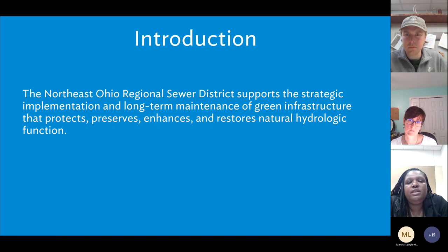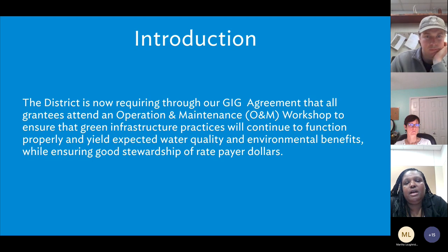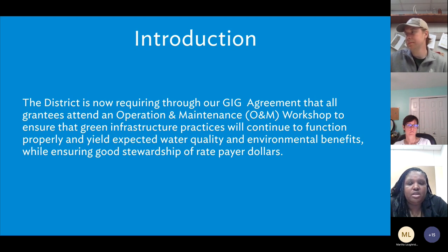So let's get started. The Northeast Ohio Regional Sewer District supports the strategic implementation and long-term maintenance of green infrastructure that protects, preserves, enhances, and restores natural hydraulic functions. Here at the district, as a grant project that is being funded through our GIG agreement, all grantees must attend the O&M workshop or have a representative attend just to ensure that the green infrastructure practices will continue functioning properly. And basically, it's all about the maintenance throughout the duration of the life of the stormwater control measure practice.